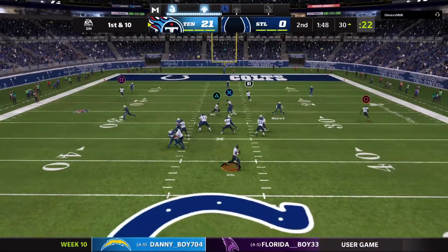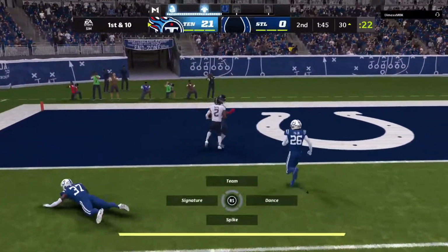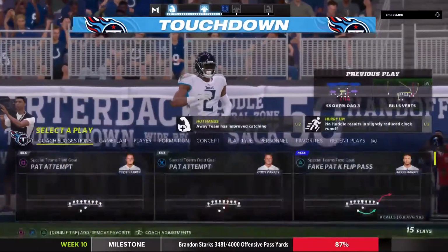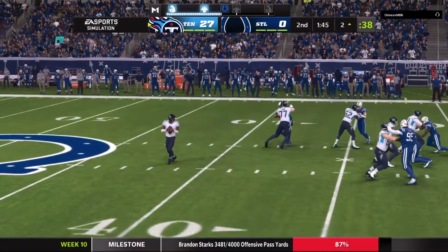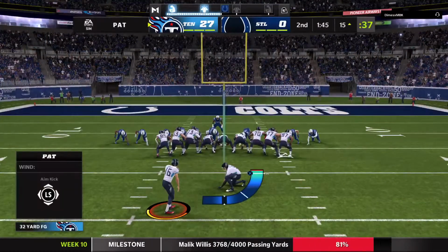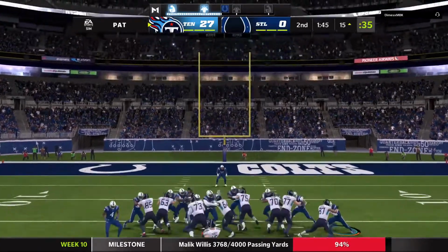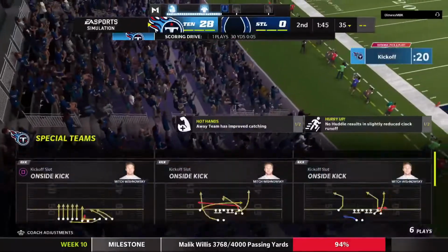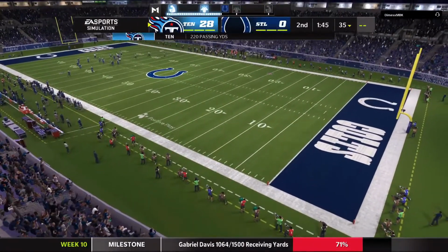They'll come out throwing here to start the drive. And bringing it in, it's Davis. Touchdown, Titans. Gabriel Davis on his way to a historic performance, 4 first-half touchdowns. And the Titans continue to pull away here in this first half. Parkey adds the extra point, and that makes the score 28-0. Colts, nothing.